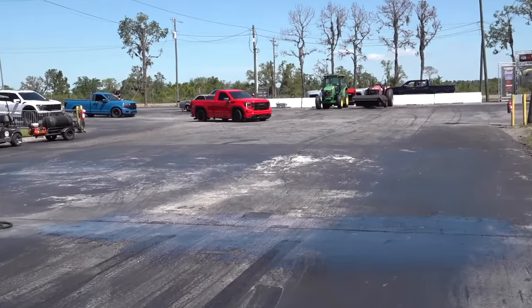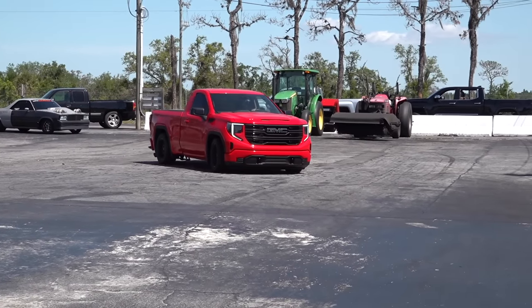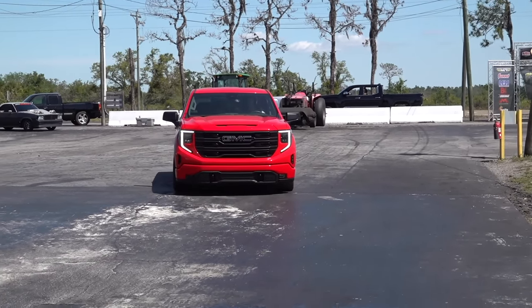So kind of like what we do on the blue truck, when we pull timing out of the starting line, Matt's doing the same thing. Now, obviously too spicy, doing a bunny hop. Okay, pulled a little bit out of the leave to get the red GMC to not do a bunny hop.